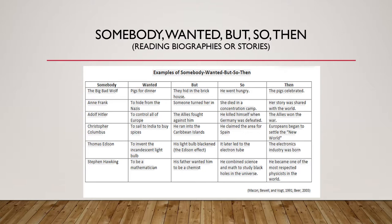You help students fill in the boxes across the top, starting with somebody. In the story of the Three Little Pigs, which is the first example, the somebody that they've chosen is the big bad wolf. What did the big bad wolf want? He wanted pigs for dinner. The problem? But they hid in the brick house. So the result was he went hungry, and then the pigs celebrated. This is a great way to help frame note-taking and summarization for young students.